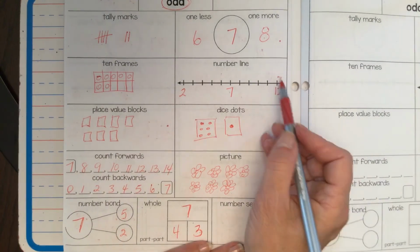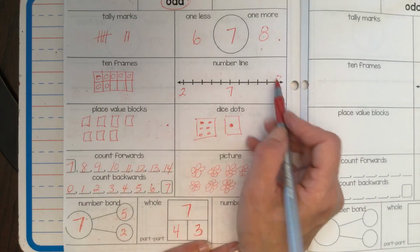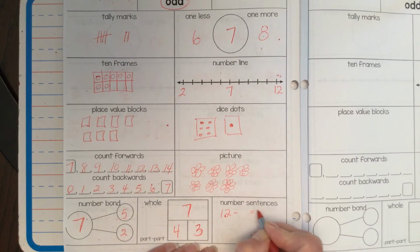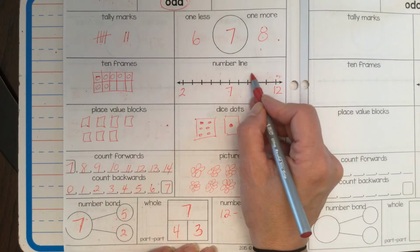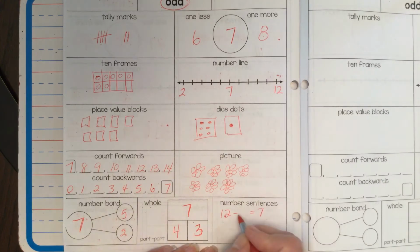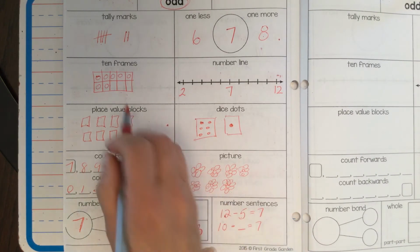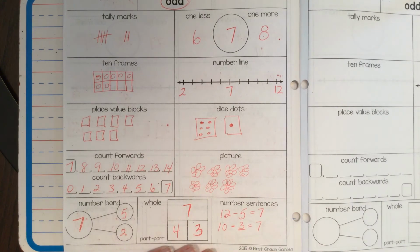For my number sentences, I'm going to use my number line and my 10 frame to do my subtraction questions. So if I start at 12, how many do I need to bounce back to land on 7? So let's go. 1, 2, 3, 4, 5. So 12 minus 5 equals 7. If I use my 10 frame and my 10 frame was full, how many are empty to get to 7? Well, 3 are empty, so 10 minus 3 equals 7.